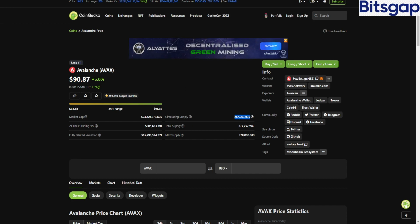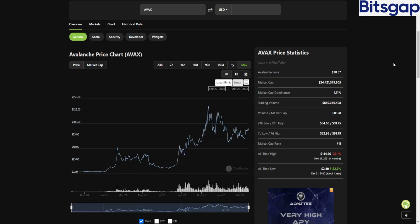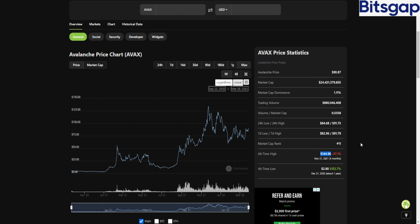Circulating supply, 267 million Avalanche. The total supply, 377 million. Max supply, 720 million tokens. But if we go down and look at the Avalanche all-time high and all-time low since it's been on CoinGecko, we can see Avalanche started at $2.80 on the 31st of December 2020 and has reached an all-time high of $144.96 on November 21, 2021, about 4 months ago.